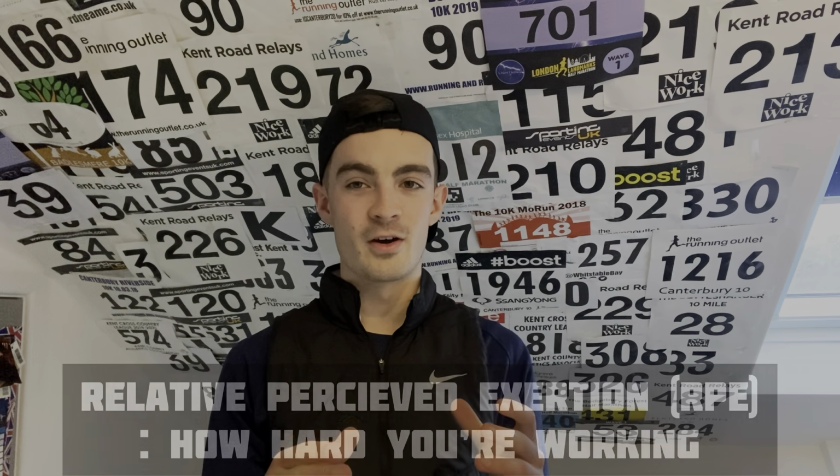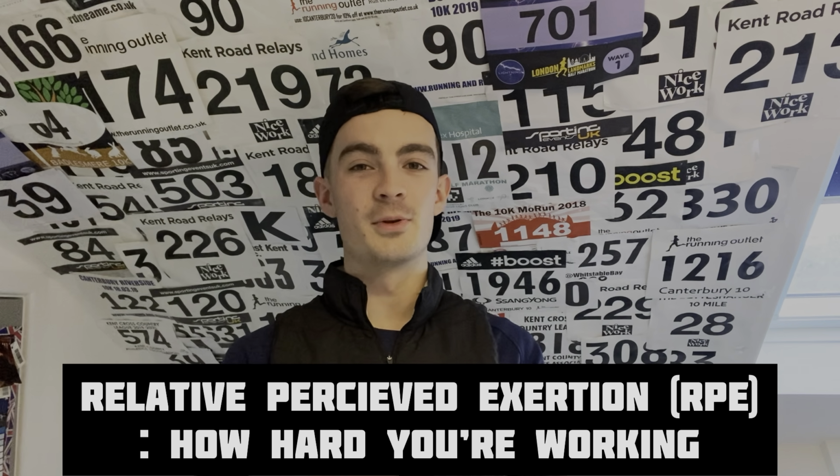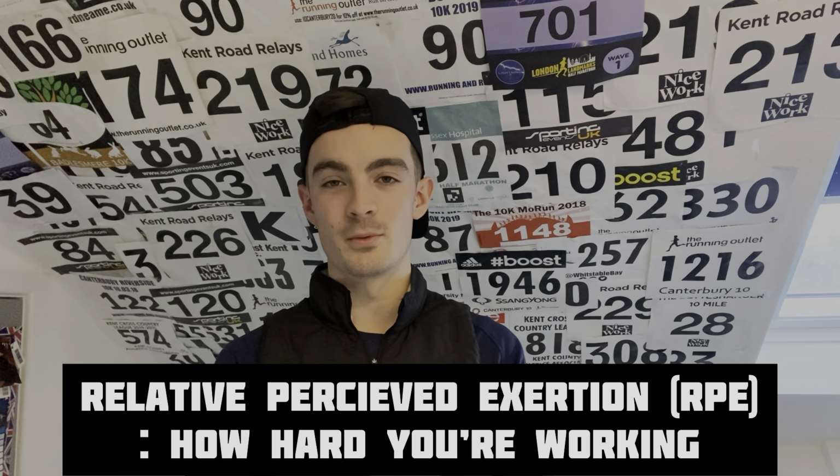So with those easy runs, you're going to want to try and keep your relative perceived exertion down to about a 5 or 6, a conversational pace where you could hold a conversation with your friends if you were running with them. And honestly, it's really easy to get caught up with how is this going to look on Strava? Does it look good with my slow pace? But it's the best thing you can do for your body.